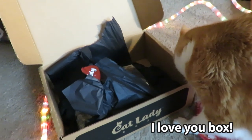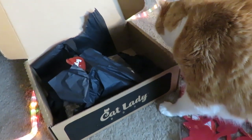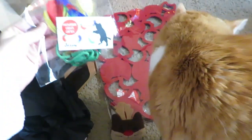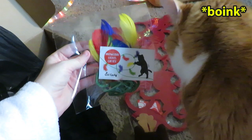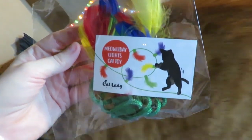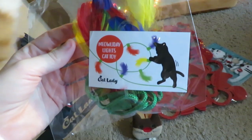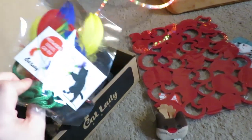Oh, you have to give your box a happy some love. That's a good boy. What else do we have in here? Oh, you're gonna like this. It is the Meow Day Lights cat toy, which is just a rope with different color feathers. This is the kind of stuff he likes.